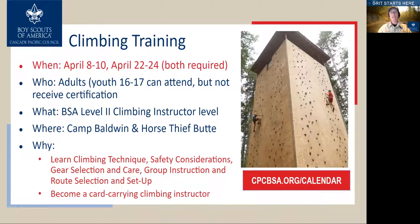April 8th through 10th and April 22nd through 24th, there is climbing training. If you've ever wanted to be a trainer for climbing, this is your opportunity. Awesome opportunity to really learn the ropes, so to speak, and the knots and everything else, all the safety gear, all the protection for climbing. This is really great. You'll learn techniques, safety. You'll learn about gear. You'll learn about care. You'll learn about how to instruct groups.